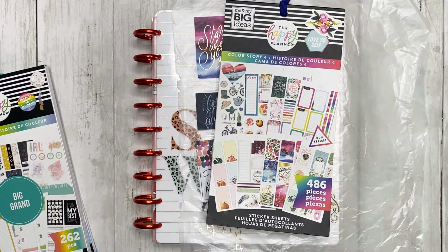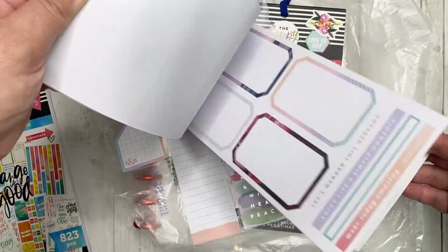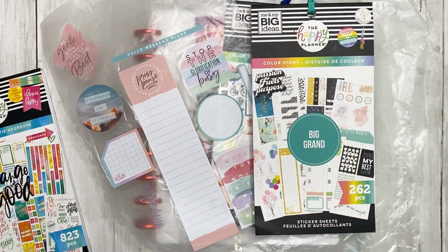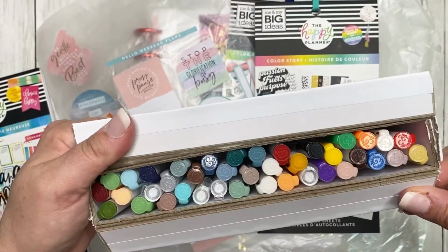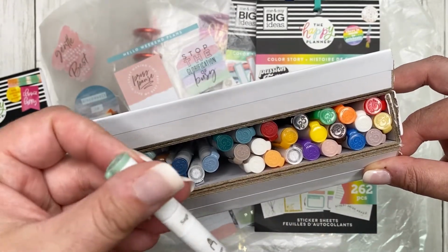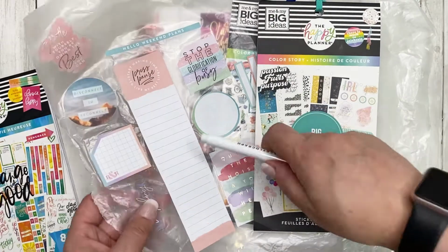For the Color Story Big, I went with the same theme from the Digital Detox. Super pretty colors. One thing about the Color Story Big is that you don't get checklists. You get a lot of functional, a lot of decorative, but no checklist. So I decided to go ahead and use some of my acrylographs. Let's pick out the color. I have a decent range of colors, and I think I'm gonna go with this. It's a sage green. I think that will be pretty with that. So we're gonna use this acrylograph for bullet points for my Saturday.